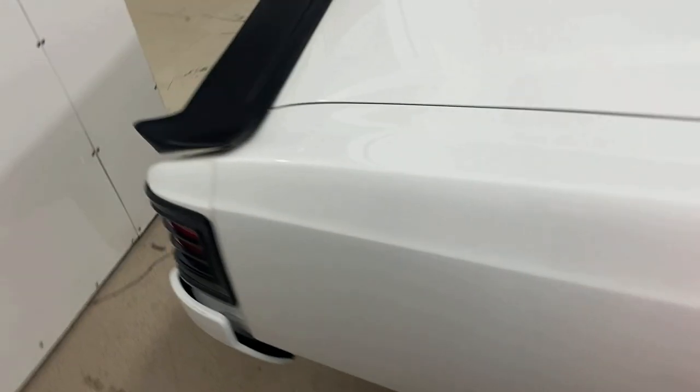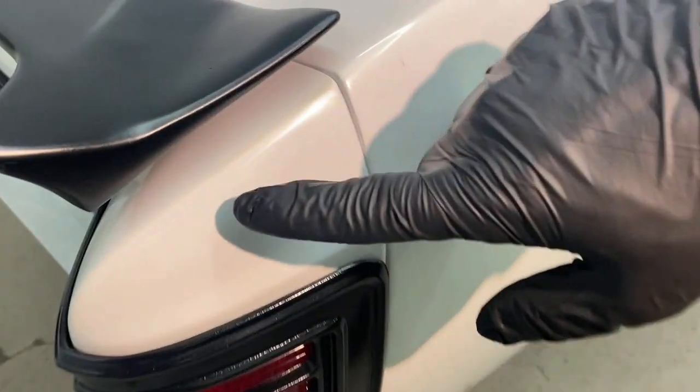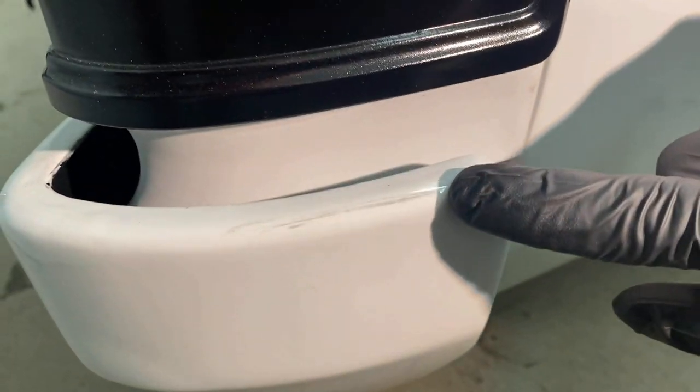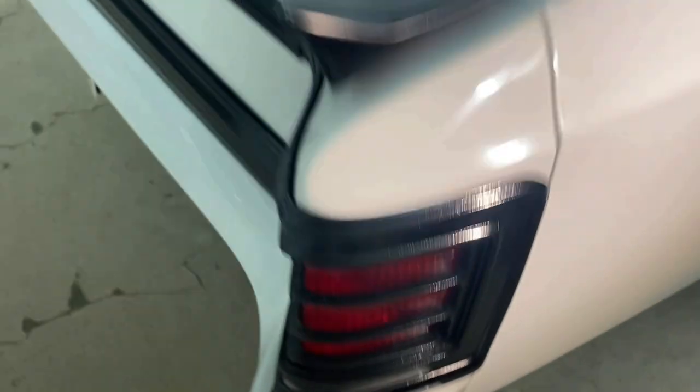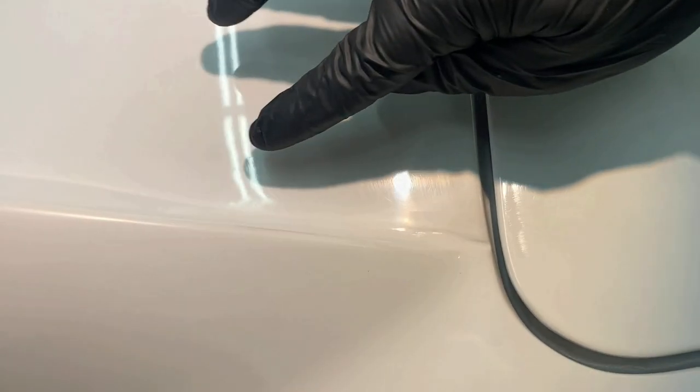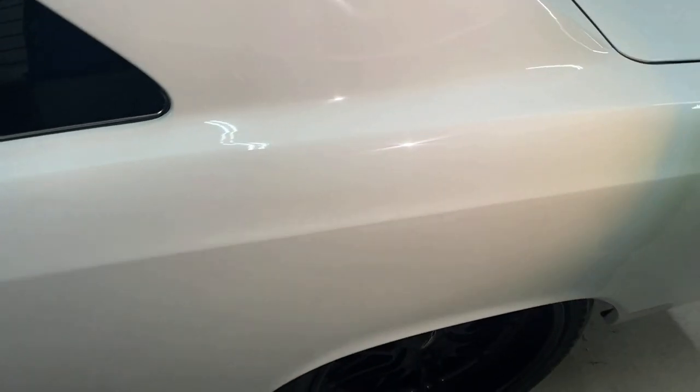Go to the rear fender. More rubbing here. And there is actually a scuff right on top of the bumper. Go around to the other side. Some more heavier wet sand in this area. Hard to pick it up on camera. So that's just a quick assessment of the vehicle before we start doing our paint correction.